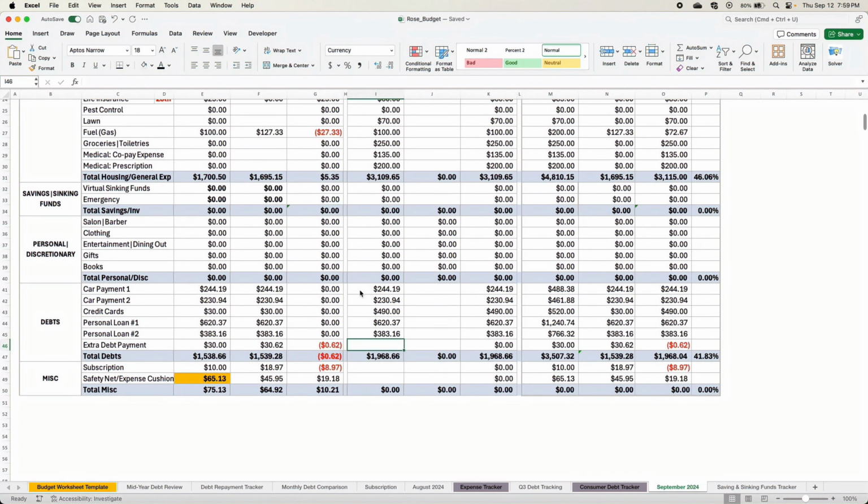I am not budgeting any extra debt payment because I don't know if there's any money left over. Subscription, I'm going to be budgeting $25 for subscription.